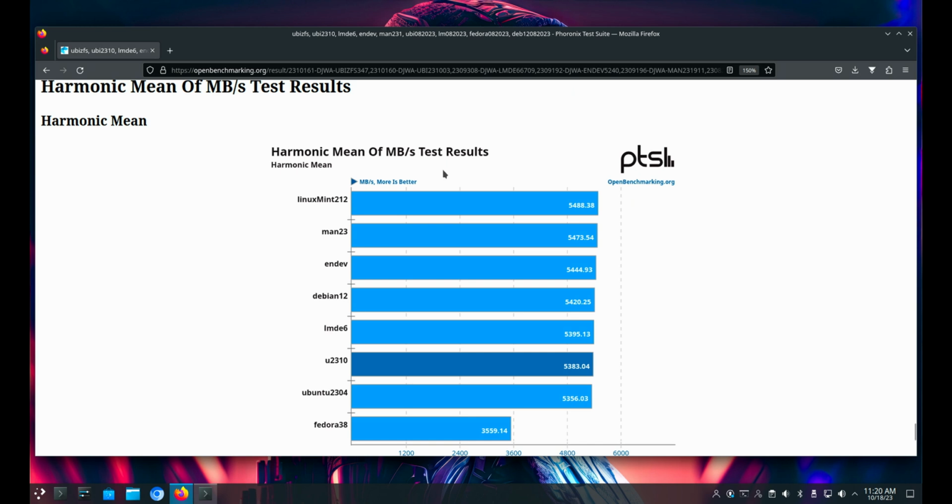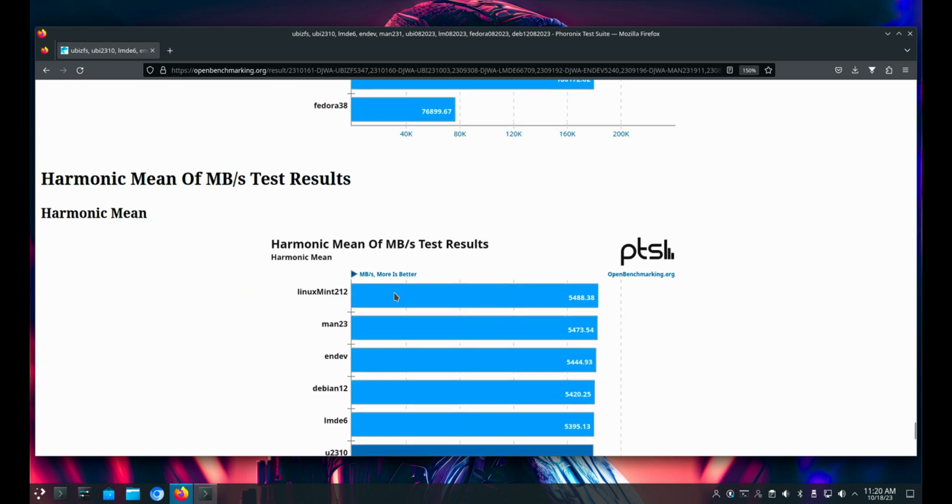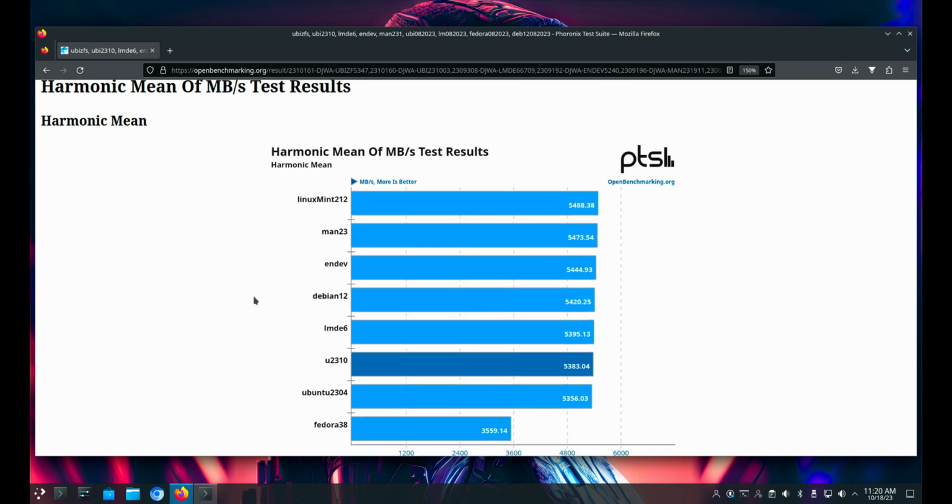Interesting. But Fedora is down here at the bottom because they're using Btrfs. And copy on write doesn't perform well in I/O tests. And it doesn't matter if it's Btrfs or ZFS. They're not going to perform well as a root file system. So I will hold to that. Anyway, all right. So the harmonic mean of megabytes per second.